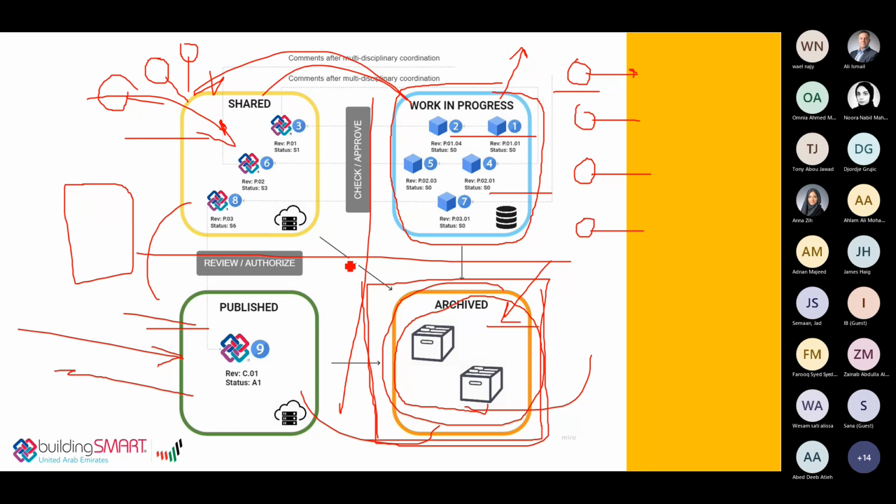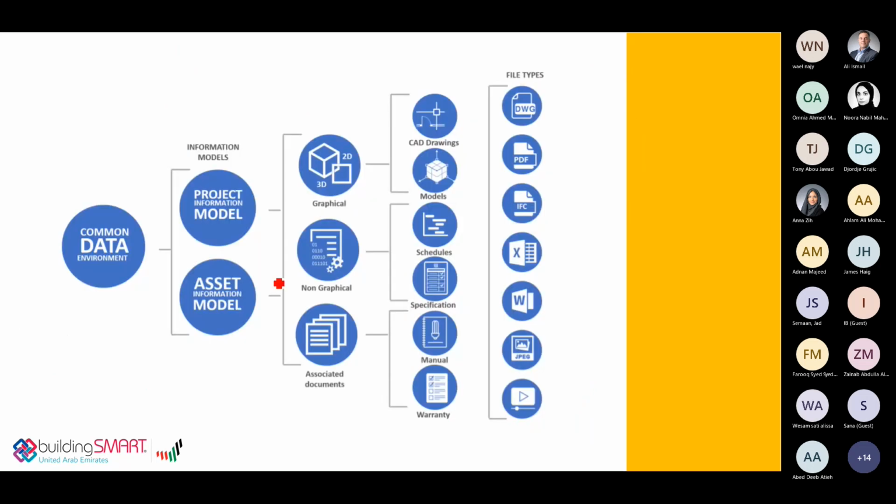So the archive is very, very important to take care of, and it should be well organized. Every single move we make during our project, during the design, the construction, or the project operation phase, we have to keep a copy here, because, as I mentioned, it's very important to take care of the archived folder.